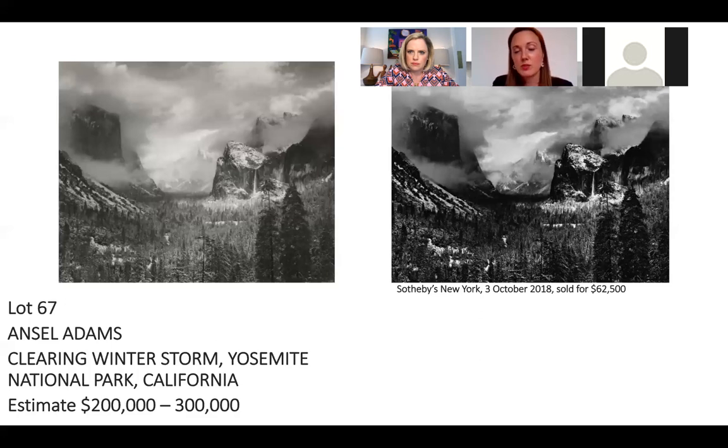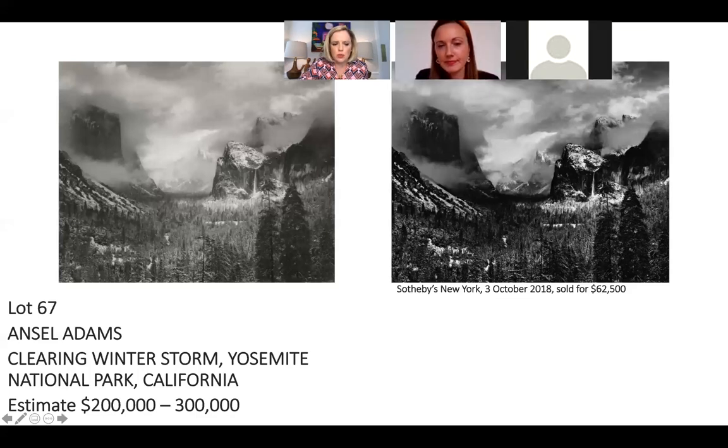The later prints, which are selenium toned and have these really inky blacks, really show his evolution towards a much more dramatic printing style. And that's what you would most often see on the market. So once again, this is such a rare opportunity to see this, and very exciting.